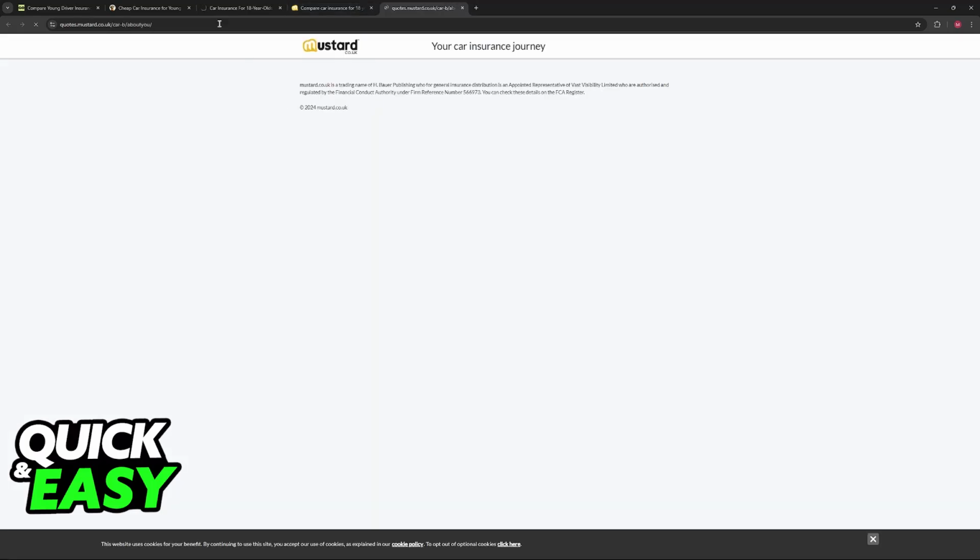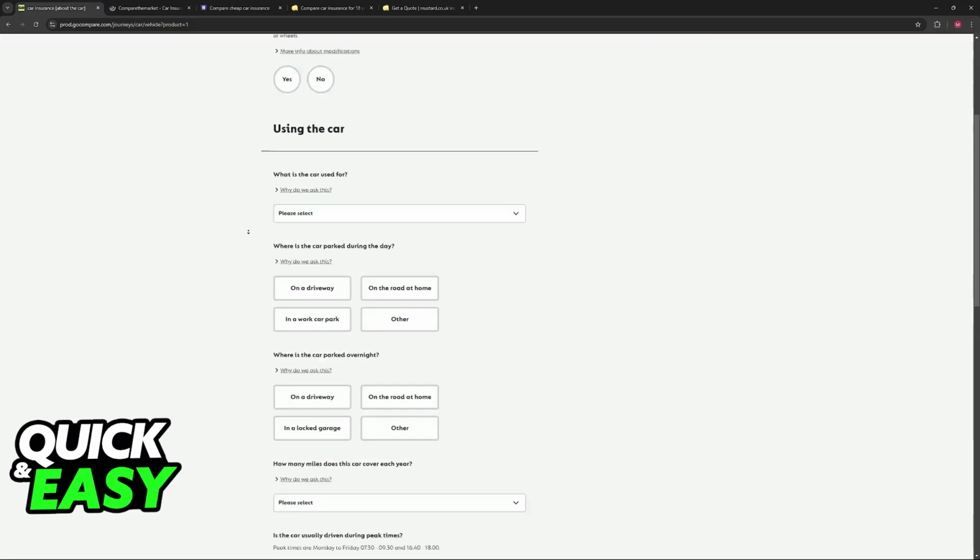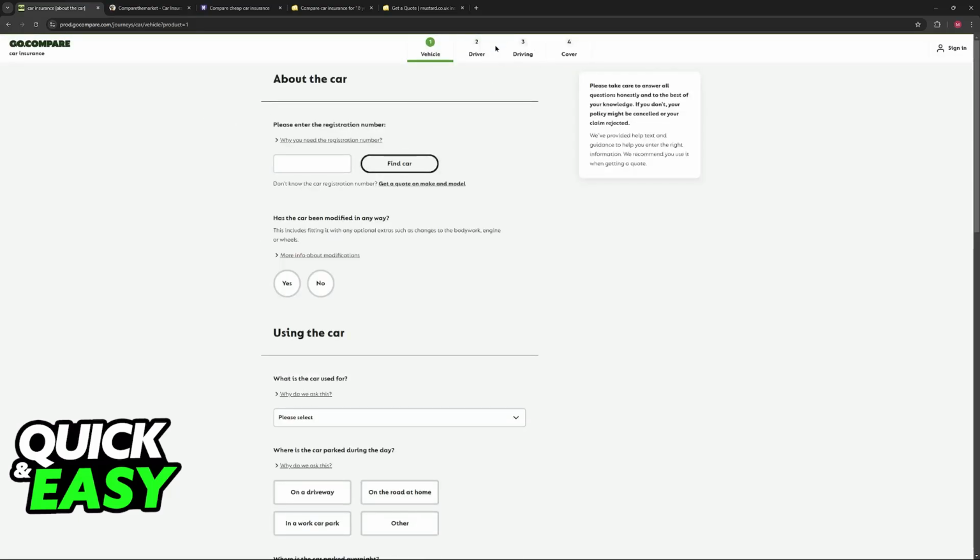So all that you have to do is click on Get Quotes on all of these websites, and you will be able to fill out all of the necessary information. Once you give out all of this information and you choose the plan that is best suited for you, that doesn't have too many premiums, you will be able to get the best possible price.